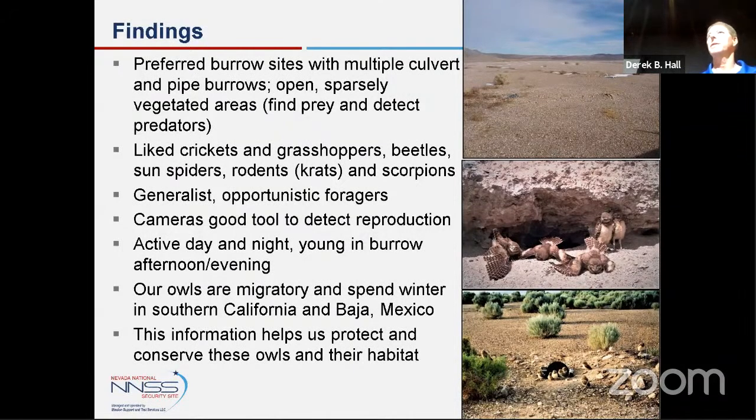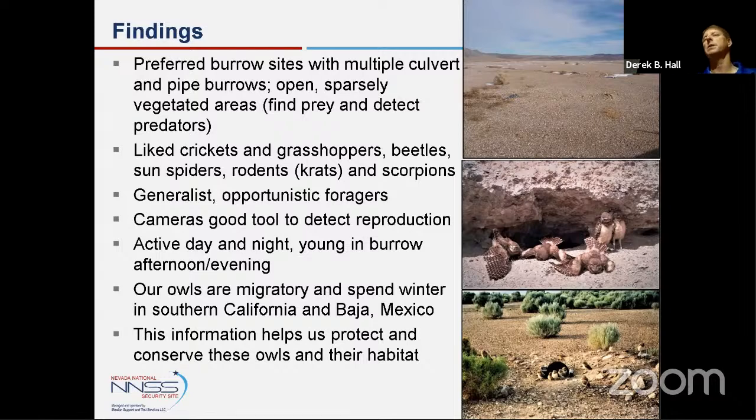We also found that our owls are mostly migratory and spend the winter in Southern California and Baja Mexico. And all of this information helps us to protect and conserve these owls and their habitat on the site, and maybe help understand if there's mortality going on in their wintering areas. It at least identifies those areas, and maybe we can work with Mexico or other entities to try and protect their wintering habitat as well.